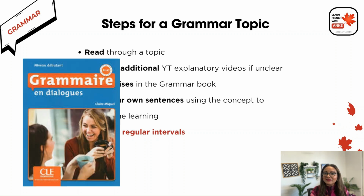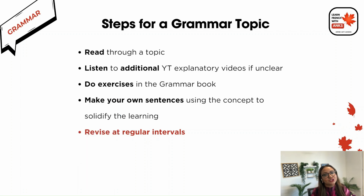I'll put it on the screen. This is my preferred book because it gives me the understanding of implementation of that grammatical concept as well. Then you could also start making your own sentences.